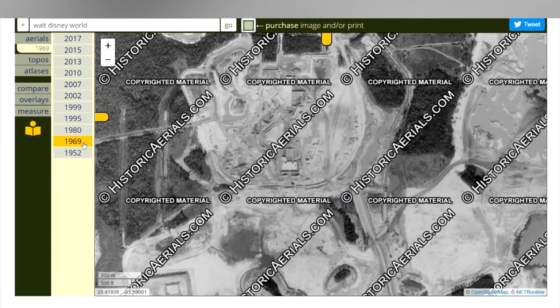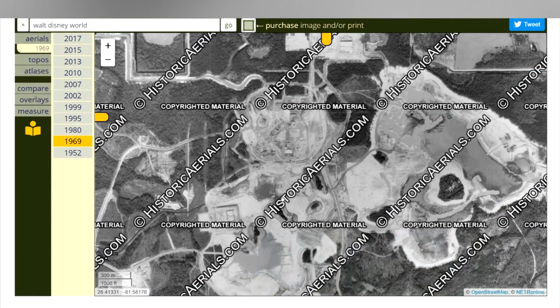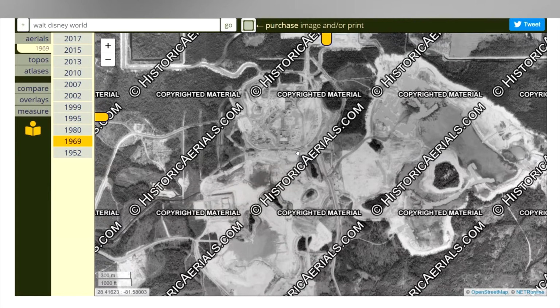1969 would have been in the middle, basically, of when they started building Disney World. I want to say all the land purchasing and whatnot was done by 1965, 66. Walt Disney died in December 66. So at that point, they had announced Disney World. They had acquired something like 95% of the land. And so 2 years later, this would make sense.